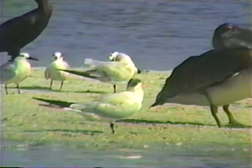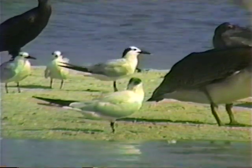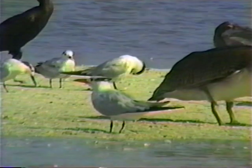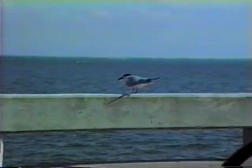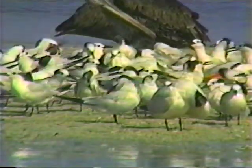Royal terns can be seen in mixed groups of gulls and other terns, in this case mostly sandwich terns. They eat live fish, crabs, and shrimp that they catch by plunge diving from 10 or 20 feet after hovering to spot the catch. The royal tern has an orange bill and black cap behind a white forehead.